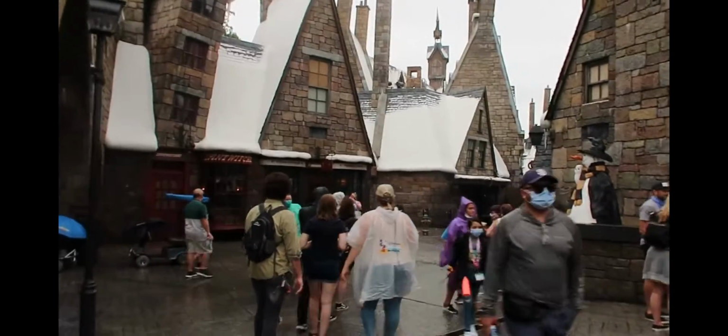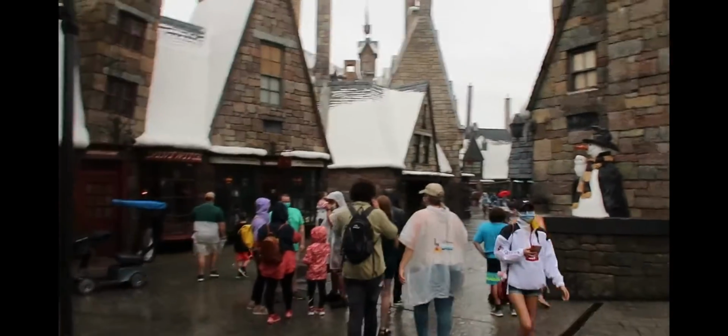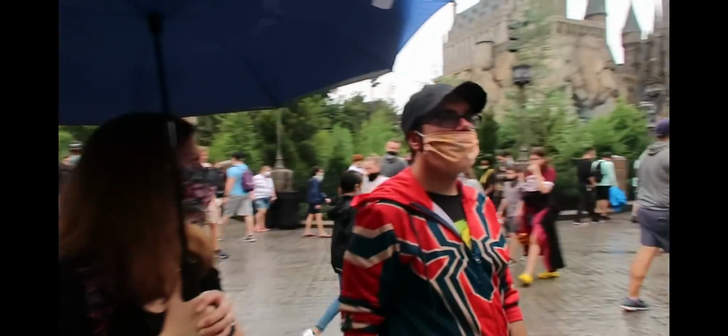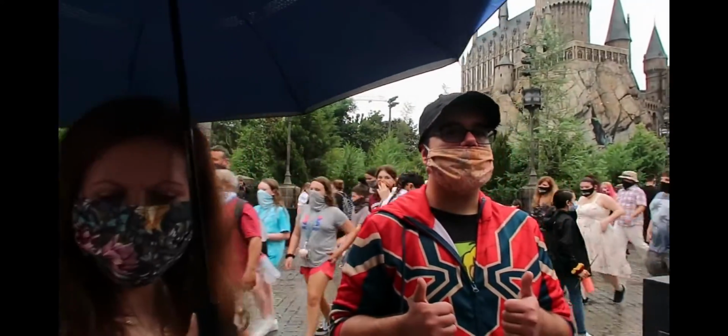Not too crowded in here today. A few people for sure, but not overly crowded from what we can see. All right, you guys ready to head in? All right, let's go.